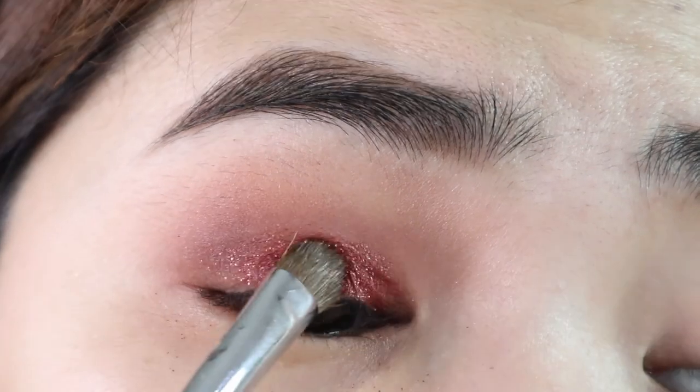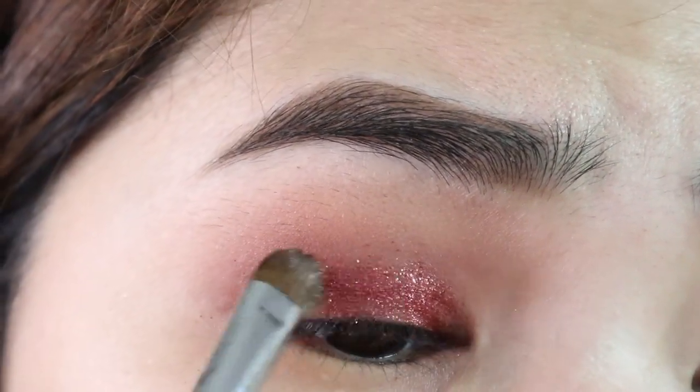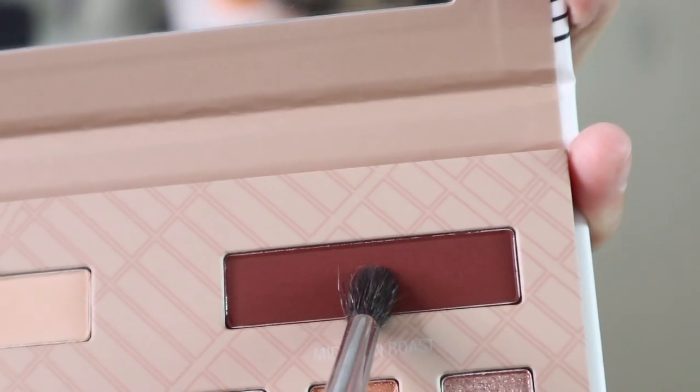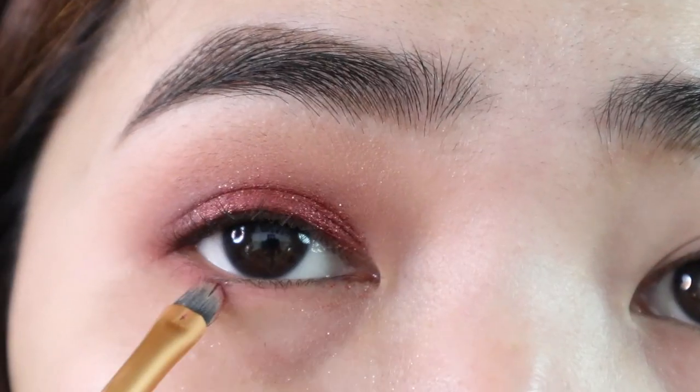For the shimmer, I'm going to use the Memories from the Soft Pinks palette. Syempre, hindi mawawala ang shimmer sa holiday makeup look. So, nilagay ko lang siya sa gitna ng eyelids ko. Using the I Love NY Pink and Midtown Boast, yun yung nilagay ko sa lower lashes ko.